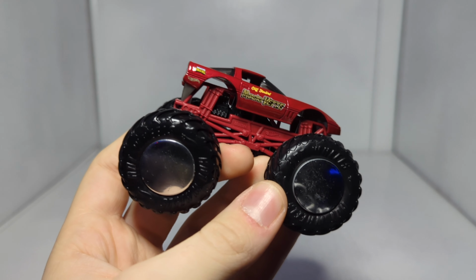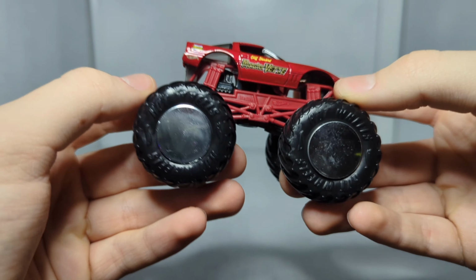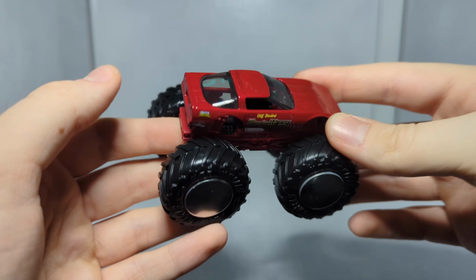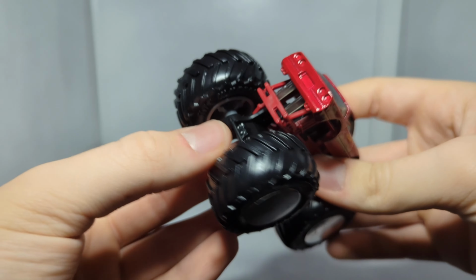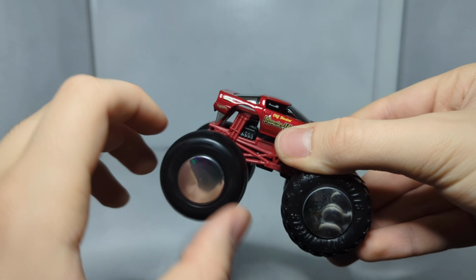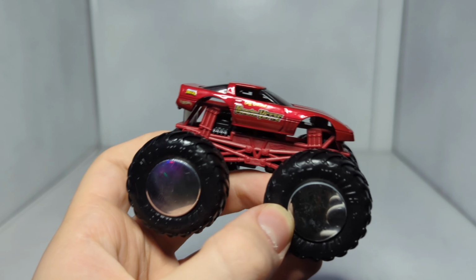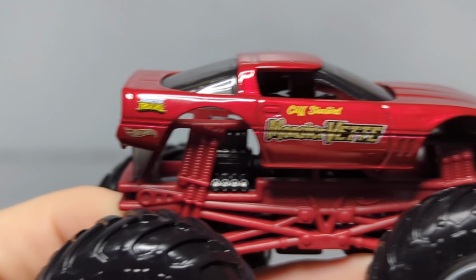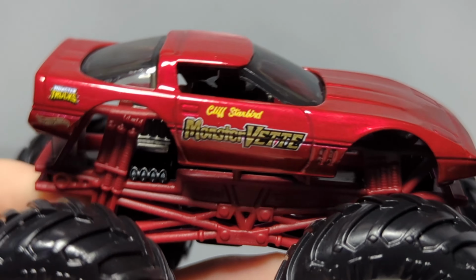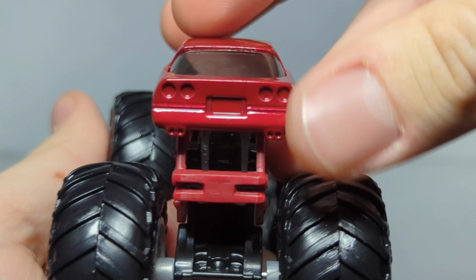And those rims act as mirrors. Look at that. You can see my tripod. So yeah, this is really cool. We got a dark blood red body, a blood red roll cage, black chassis, black tires with the chrome rims. Looks super duper cool. So if we take a look at the detail on the side of the vehicle, Monster Trucks, Hot Wheels there, Cliff Starbird, the Monster Vet there, and that is pretty much the only detail on this entire vehicle, those little details.